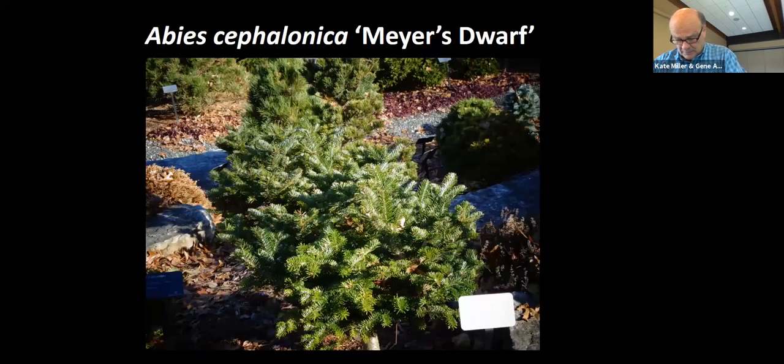Abies cephalonica 'Meyer's Dwarf' is another zone 5B conifer that has been thriving since 2013 in this garden. It is a very handsome plant.